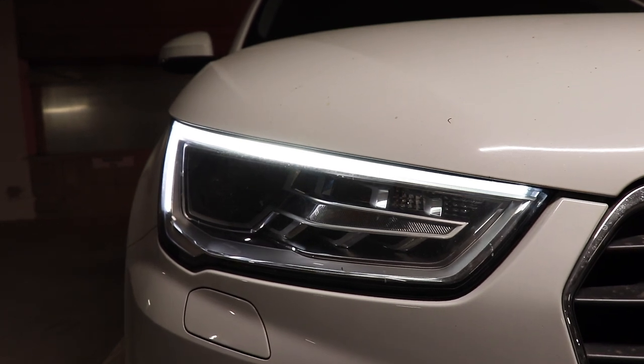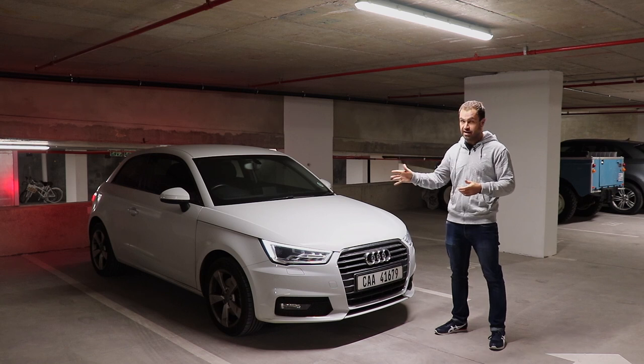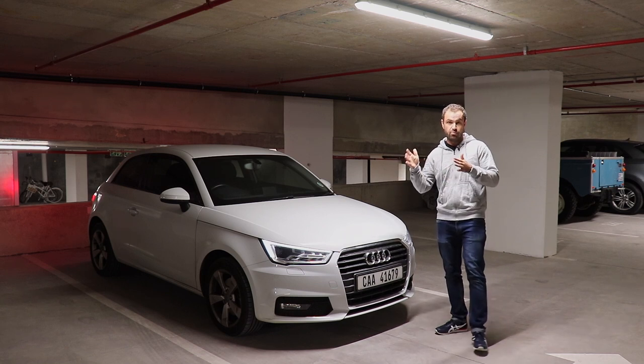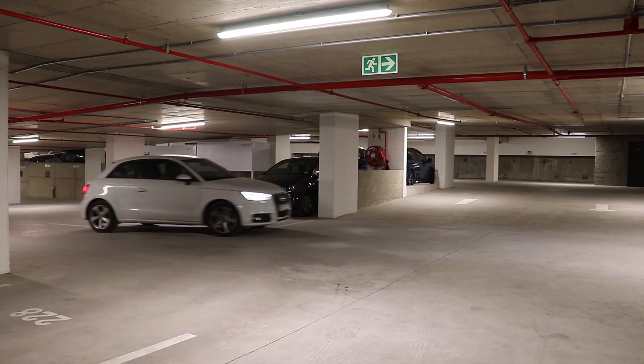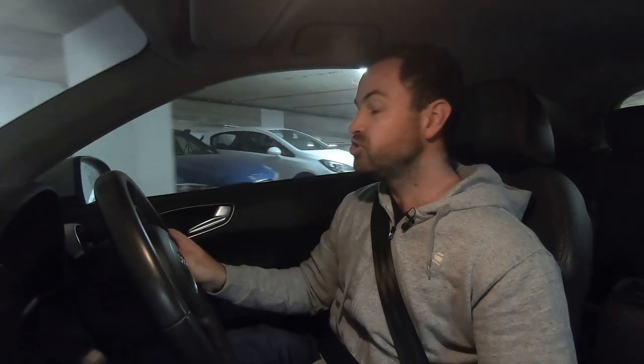And it's quite important, because when there's a facelift, there's quite a few updates to the car, both inside and outside. And also in 2015, Audi introduced a brand new engine into the A1 range. So with the facelift, Audi introduced a tiny little engine, a 1 liter three-cylinder turbo petrol.